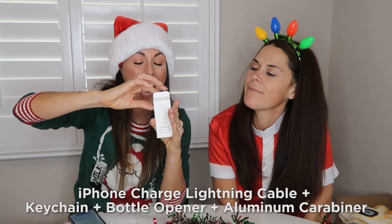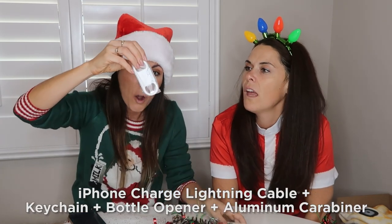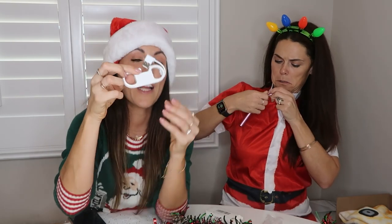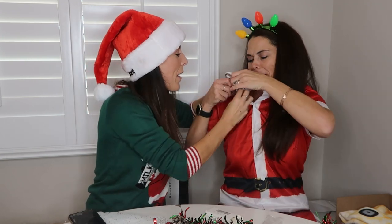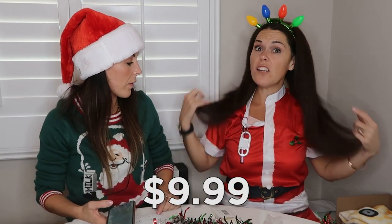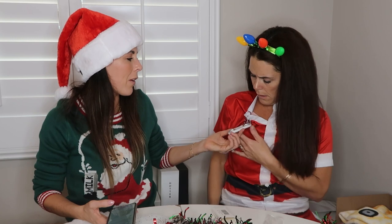We have another iPhone charging device. This is the iDawn keychain bottle opener charger. You put this on your keychain and look, it comes out, so you have your USB and you can charge your phone. But for real, Allie, in your purse, do you ever have moments where you have random cords flopping all about? All the time. But look at this. You just take your Santa suit, find the buttonhole, and then you carabiner this to yourself. This little puppy is $9.99. Oh, another good stocking stuffer. Don't you think most people in our life would like this? Yes.